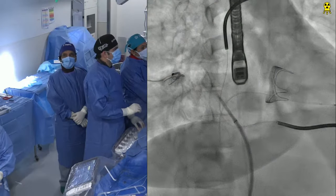Without more ado, we have a great case for you today, so let me transfer you to the Cardiac Catheterization Laboratory. Stan, what do you think? Posterior. Oh, there. All right. You left. Okay. Yeah, then go a little.